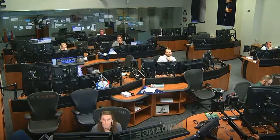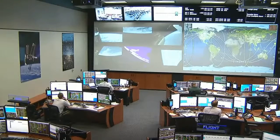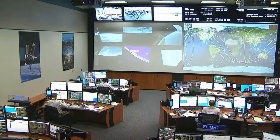At this hour, the International Space Station crew is asleep. The trio, NASA astronaut and station commander Chris Cassidy and Roscosmos cosmonauts Anatoly Ivanishin and Ivan Vagner, went to sleep around 4:30 p.m. Central Time. They'll continue that sleep period until just about 1 a.m.